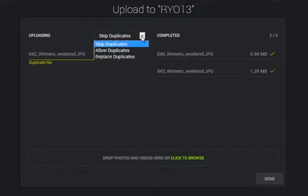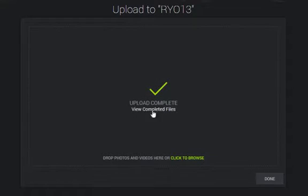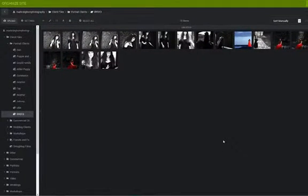So if I want to, I've got a choice. I can either allow the duplicates, or I can replace the duplicates, or skip the duplicates, which is the default. The replace duplicates option is ideal if I've done some work on it in the likes of Photoshop and I want to re-upload it and so on. In this case I want to use that, so I'm just going to click to replace it, and that sends itself up, and it's done.